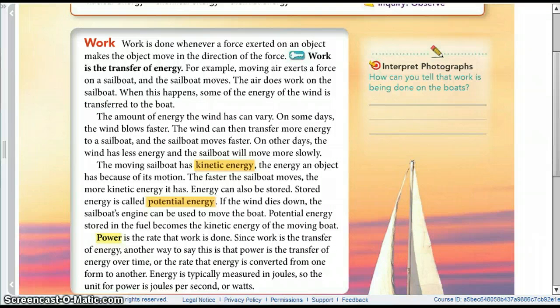Work. Work is done whenever a force exerted on an object makes the object move in the direction of the force. Work is a transfer of energy. For example, moving air exerts a force on a sailboat, and the sailboat moves. The air does work on the sailboat. When this happens, some of the energy of the wind is transferred to the boat.